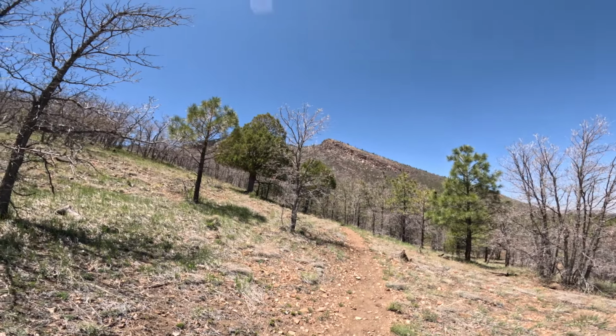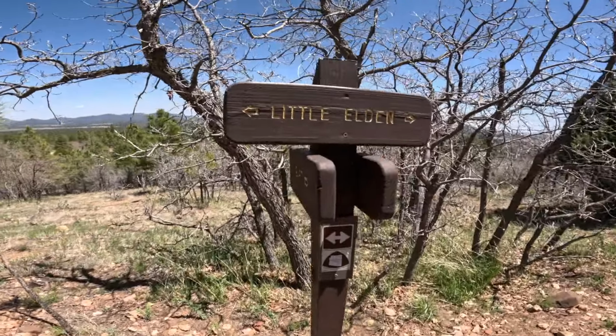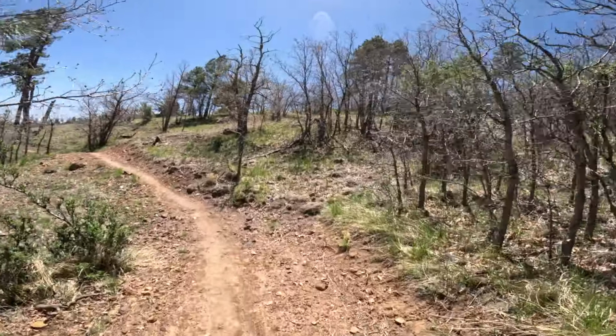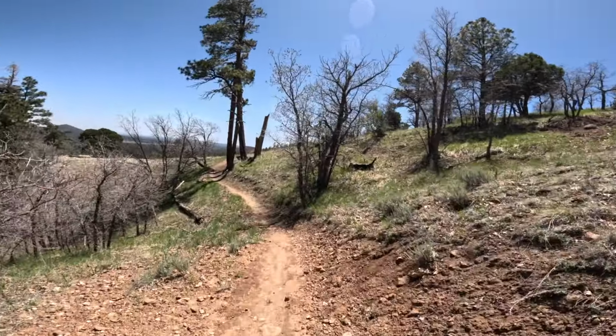Okay, we've made it down from Little Elden, down the Hart Trail. Now we're on the AZT, the Little Elden section of the Arizona Trail. So I think we should have, I don't know, 2.5 miles to go, maybe 3. Pretty soon, we're gonna actually run into the Sedona Canyons 125 course, and then we'll follow that. We'll take Christmas Tree over to Fat Man, which will take us back to the parking lot at the bottom of Elden. So, getting there.